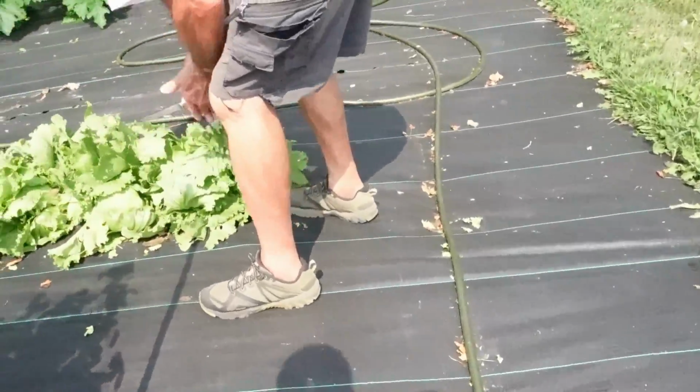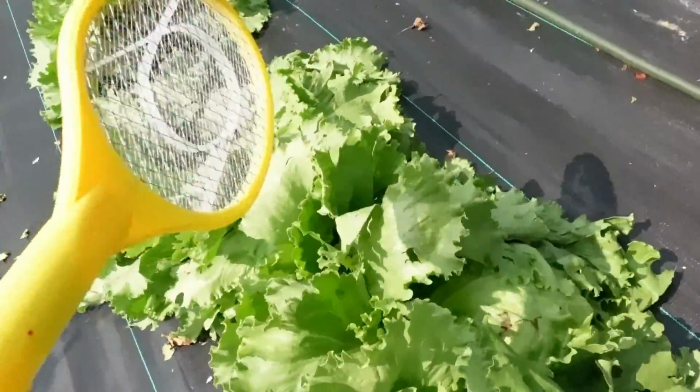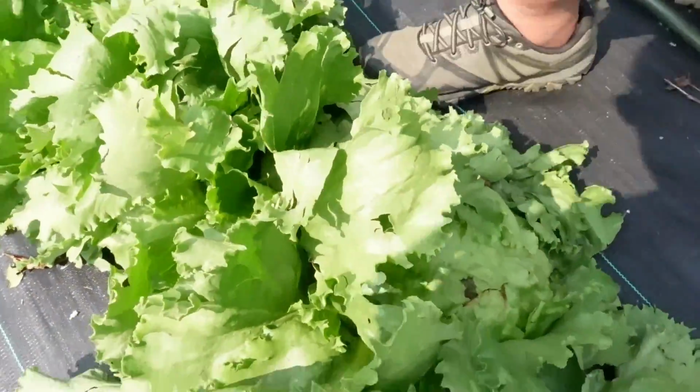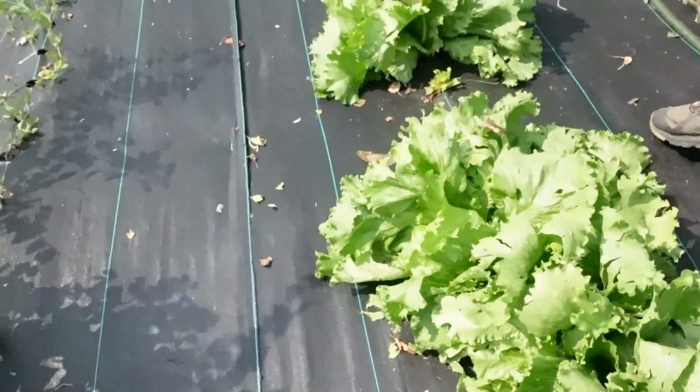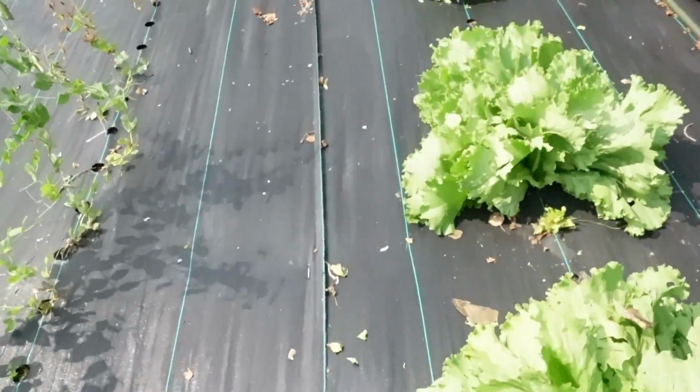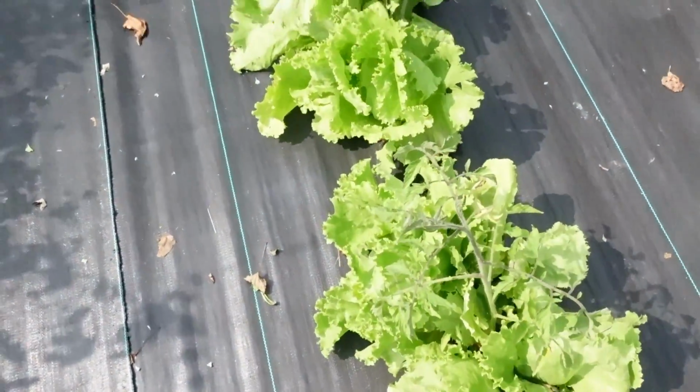Oh, I've got to get some lettuce and make some. Yeah, they're going into heads now, aren't they? This was iceberg. So yeah, gonna have to get some of this picked. And then this is funny. There's a tomato plant in here coming out of the lettuce.